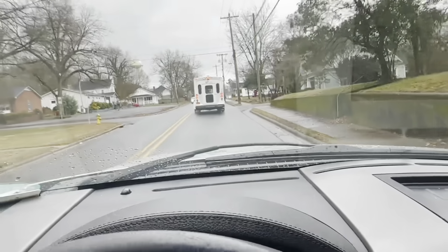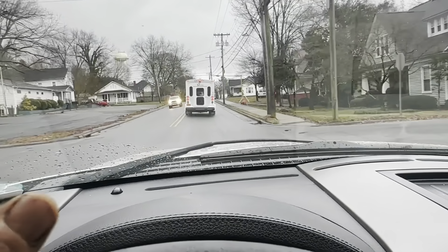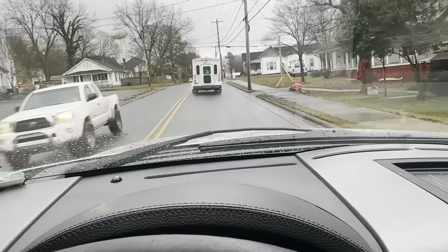Alright, we're gonna go haul some junk today real quick. I just realized I had a lot of junk beside my house that needs to be hauled off.